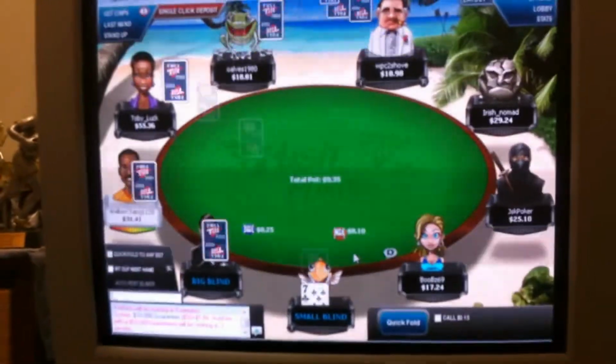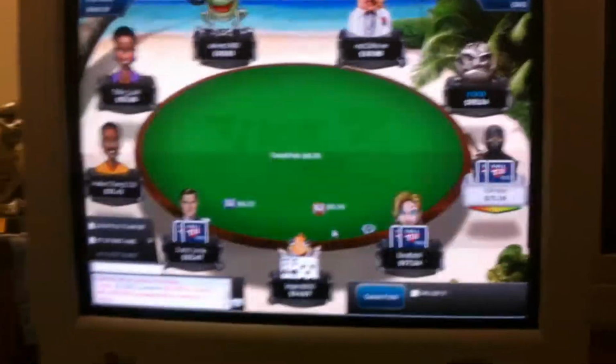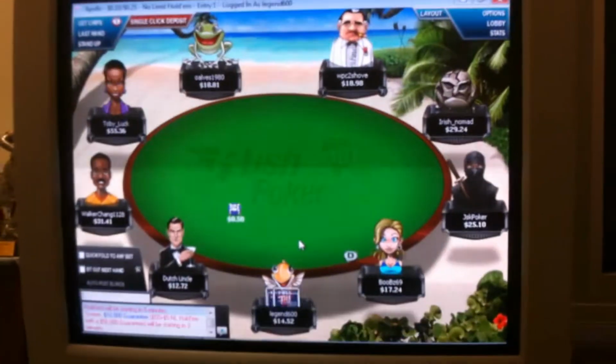Yeah, it's pretty clear. Okay, pocket sevens, on the small blind. Okay, fold it around. I'm going to raise it up. Yep. Take down that pot.